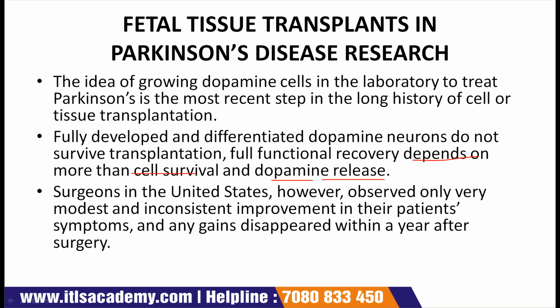Next point. Surgeons in the United States, however, observed only very modest and inconsistent improvement in their patients' symptoms, and any gain disappeared within a year after surgery. Furthermore, it became clear that the risk associated with the procedure, which required both brain and abdominal surgery on patients who are often frail and elderly, outweighed the benefits.